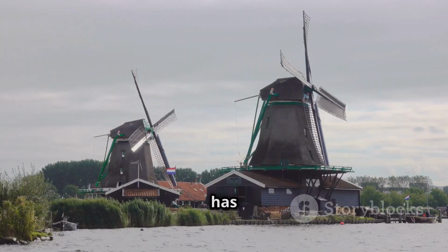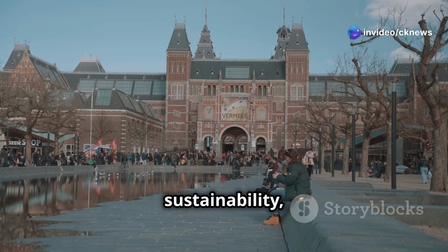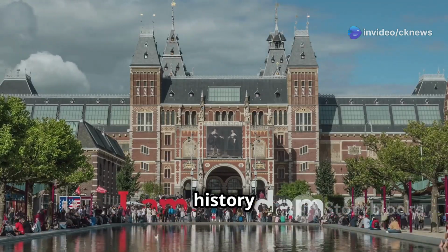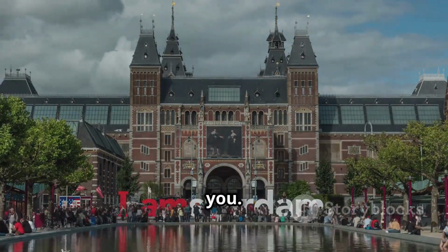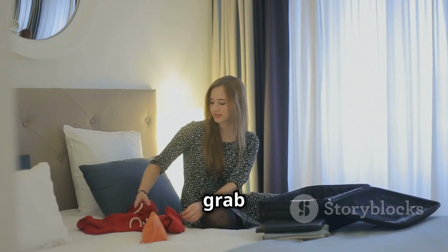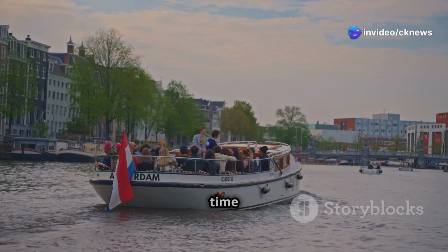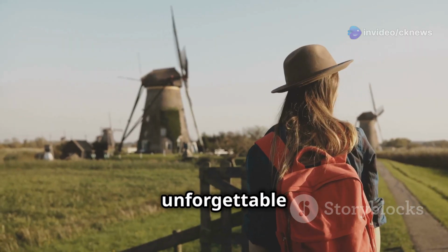This tiny country has made a big impact on the world. It's a leader in innovation, sustainability, and art. Whether you're an art enthusiast, a history buff, or an outdoor adventurer, the Netherlands has something for you. So, pack your bags, grab your camera, and let's explore the wonders of the Netherlands together. It's time to discover what makes this country so special. Get ready for an unforgettable journey.